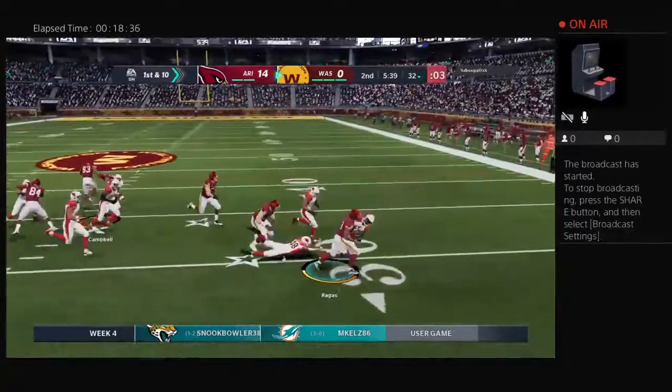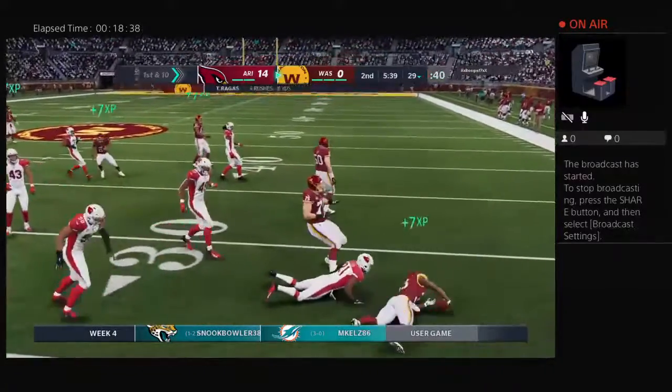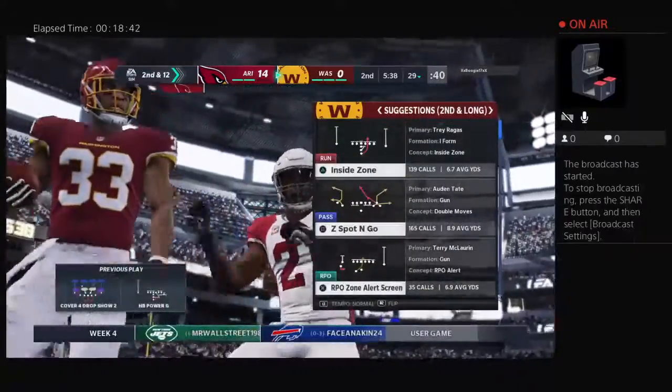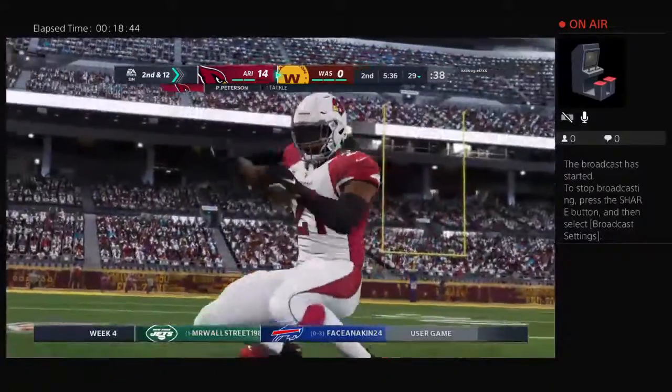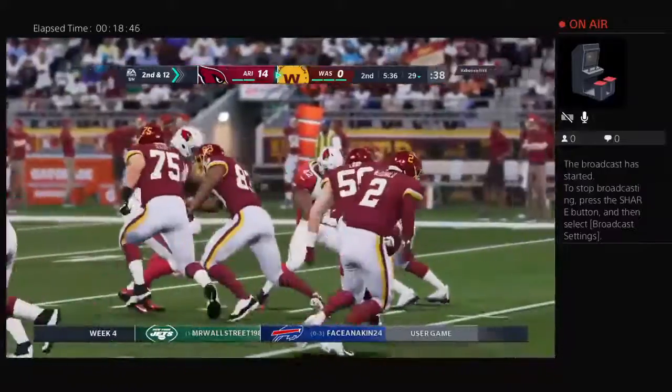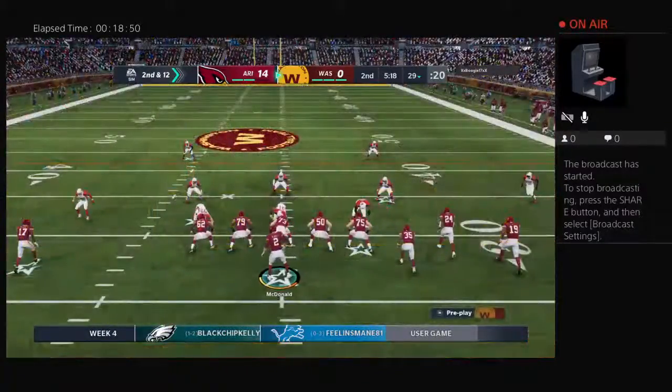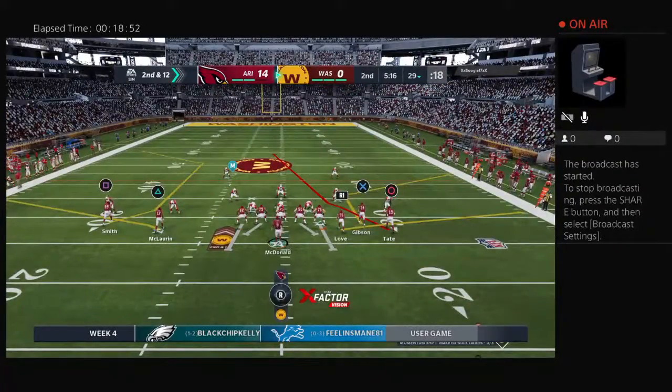Now they try the right side here. And he went nowhere. He'll lose yardage back to the 29. 2 yards the loss, 2nd and 12. I have a feeling they'll stay committed to running the football, especially on the early downs. They just haven't had a whole lot of success just yet. 29-yard line.